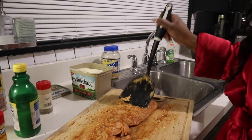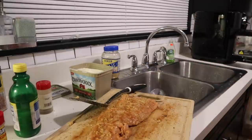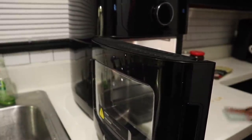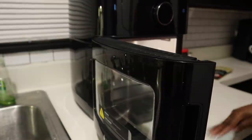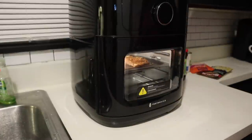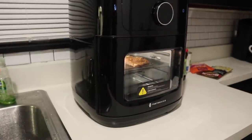Now, what I wanted to do was try, instead of this little fryer over here, because I thought that was interesting, I'm gonna go ahead and use the cooking tray to actually make the salmon. So we got it in there, okay? So it says to put it on, let's see.